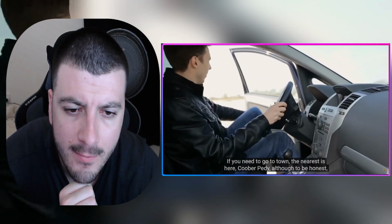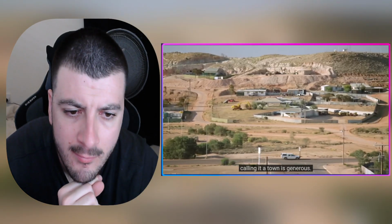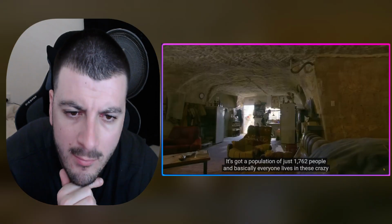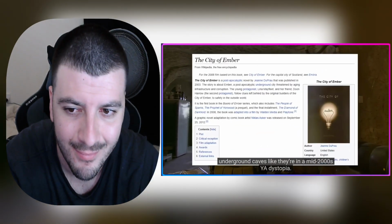If you need to go to town, the nearest is here, Coober Pedy, although, to be honest, calling it a town is generous. It's got a population of just 1,762 people, and basically everyone lives in these crazy underground caves like they're in a mid-2000s YA dystopia.